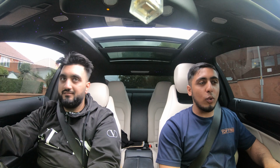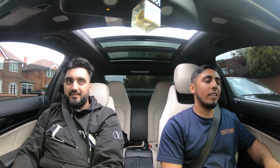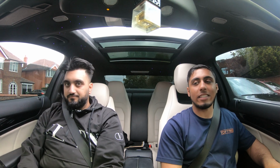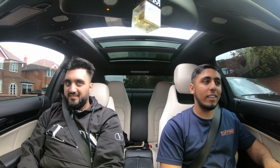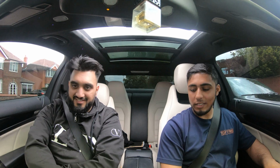I'm always a Beamer guy, bro. I love my Beamers, but this is the one Merc. This is the only Merc I'd have. Genuinely, there's nothing else that I'd take except for this. It's the size. It's not like an E-class, it's a C-class. It's perfect, man. The engine, it's that, bro. And you don't get these anymore.